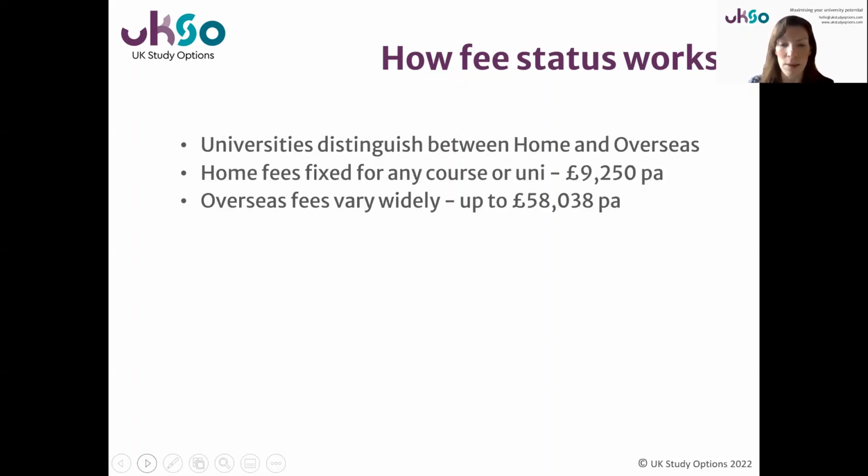However, overseas fees do vary widely because the universities can set their own overseas fees. So overseas students might pay anywhere up to £58,000 per year. And this is highly dependent on what university they are studying at and what course they are applying to. So if you want to get the most accurate information about what overseas fees you might be charged, the best thing to do is go to the university websites, have a look at the courses you're interested in, and see what they are charging their overseas students.